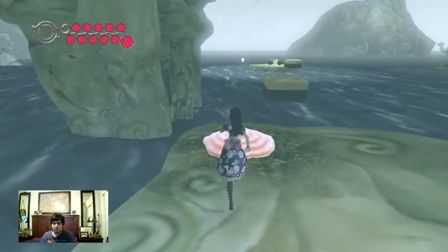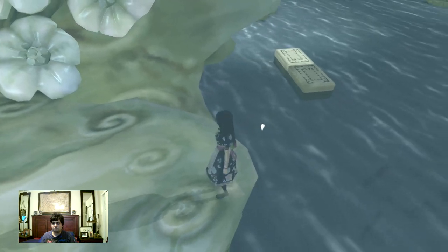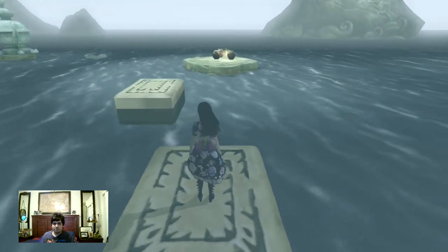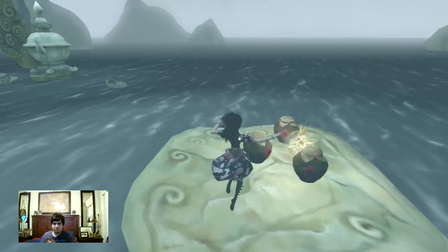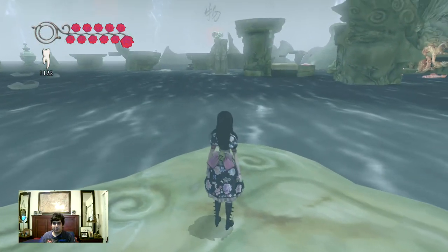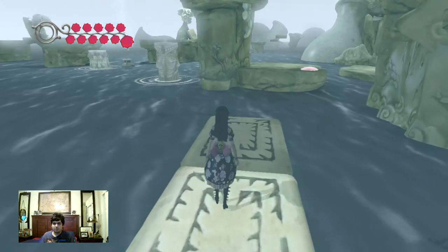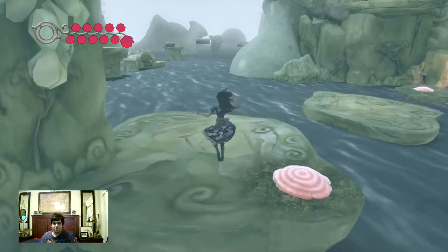Alright. There's a bottle right there. Come on, Alice. Better wait. Wait for the platform to get close. There we go. Now I can jump. Twirl. Break the bottle. Break the jars. There we go. Wait for the platform. Wait. Go. Wait. Wait. And go. Booyah.